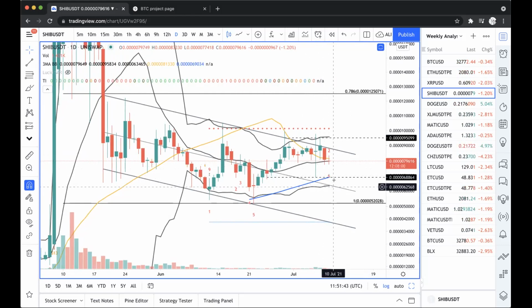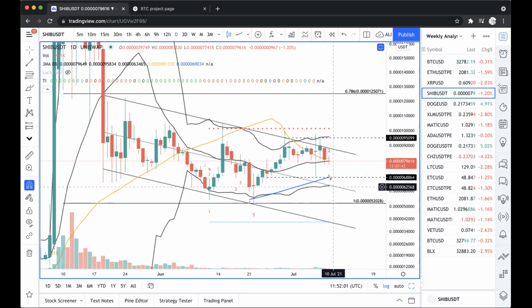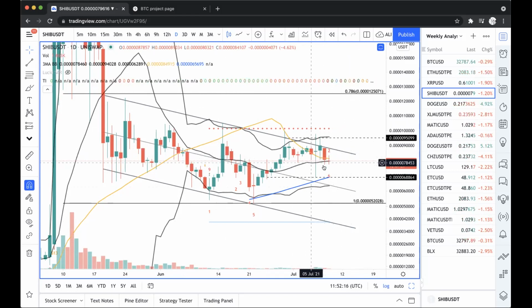And then if we break this trifecta, as you said, Sheldon, of support right here, which is basically the middle line of the parallel channel, the lower Bollinger Band and the 100 day moving average, then we're going all the way down to 40, and that's my next bearish target for this. But right now we're holding nicely above the middle Bollinger Band, so as long as we continue to hold nicely here, I'm going to be leaning a little bit bullish in this.